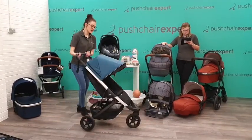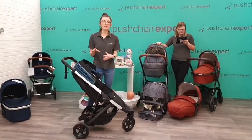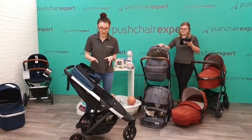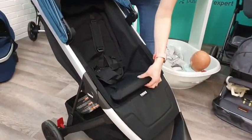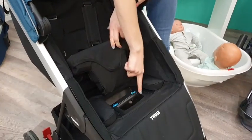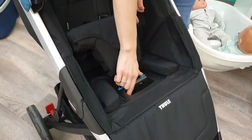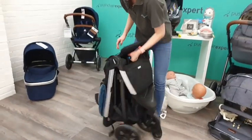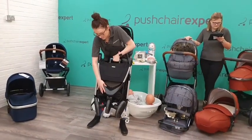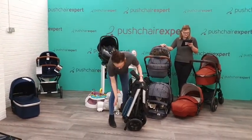It is classed as a one-handed fold. And it's slightly different. There's no mechanism in the handle or anything like that. It's just hiding underneath your seat material here. So you lift this up and you can see here, this is your mechanism to fold the pushchair. And what you need to do is slide the blue and then lift up on your handle and push down. So it's super, super easy to do. Push in to make sure your catch is on.